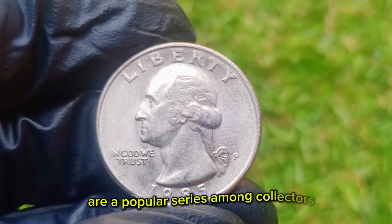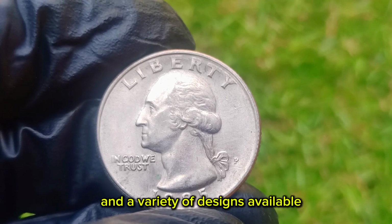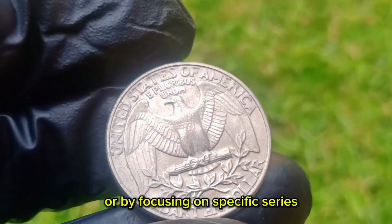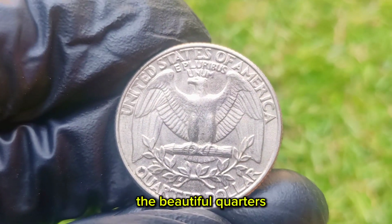Washington quarters are a popular series among collectors due to their long history and the variety of designs available. Many collectors aim to complete sets, either by year and mint mark or by focusing on specific series such as the State Quarters or America the Beautiful Quarters.